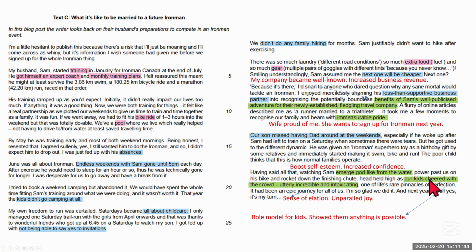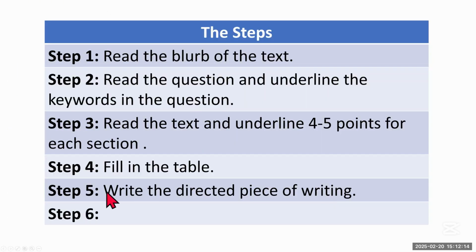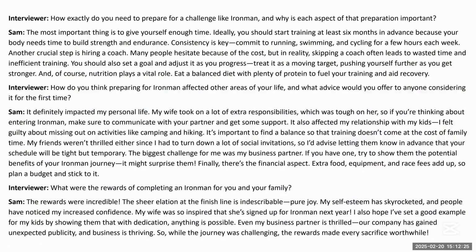We've got two separate points here. For the kids, I was a role model for my kids and showed them that anything is possible. And the sense of elation here and unparalleled joy, that was the reward. So here is to write the directed piece of writing. Make sure you use the right format. And here we have the interview.